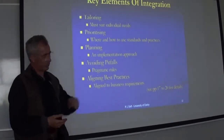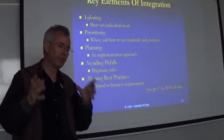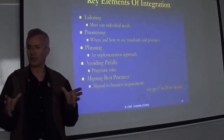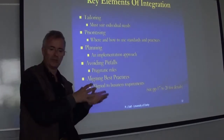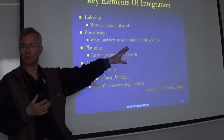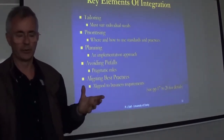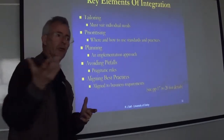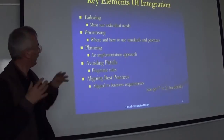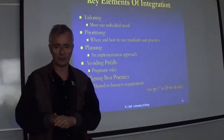Critically, each organisation is different, and we need to build our information governance approach to suit each organisation. So what works for the University of Derby may or may not work for Rolls-Royce across the town. It might or might not work for a government department. It probably won't work for a small 50-strong small business. So we have to be very careful to understand exactly the nature of the organisation.